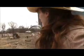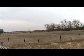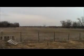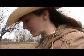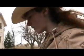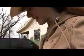So we have all of this fencing and all this fencing down here, but we actually have to build a partition fencing right through here. So that's what we're going to be working on today. You guys get to watch that. Blocking it off so that it can eventually become a cattle pasture, or right now it's used for the dogs. But hopefully we can get it to be used for cattle.